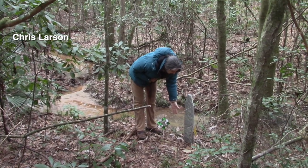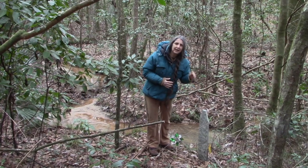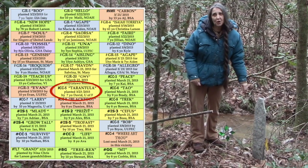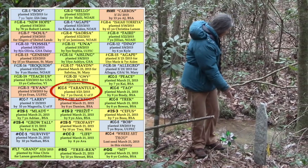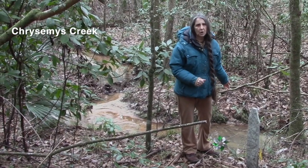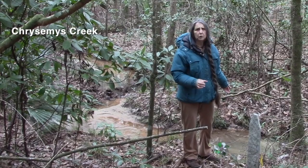This one has been hardy all along. The little guy who planted this, David, was one of our youngest planters. He named it Tarantula. I tried to talk him out of it, but that's its name. It does really well. This is really high for this creek. This is Christmas Creek. Chrysemys, the little yellow turtle.